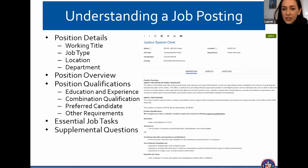On this page, you can also see there's tabs that show the benefits as well as questions. And you can look at that tab to see what the supplemental questions are going to be that you'll be asked when you're applying for the position. The supplemental questions are directly related to determining if you meet these position qualifications for experience, education, and sometimes other requirements that there may be, like licensure and things like that. So it's good to take a look at when you're looking through our jobs.